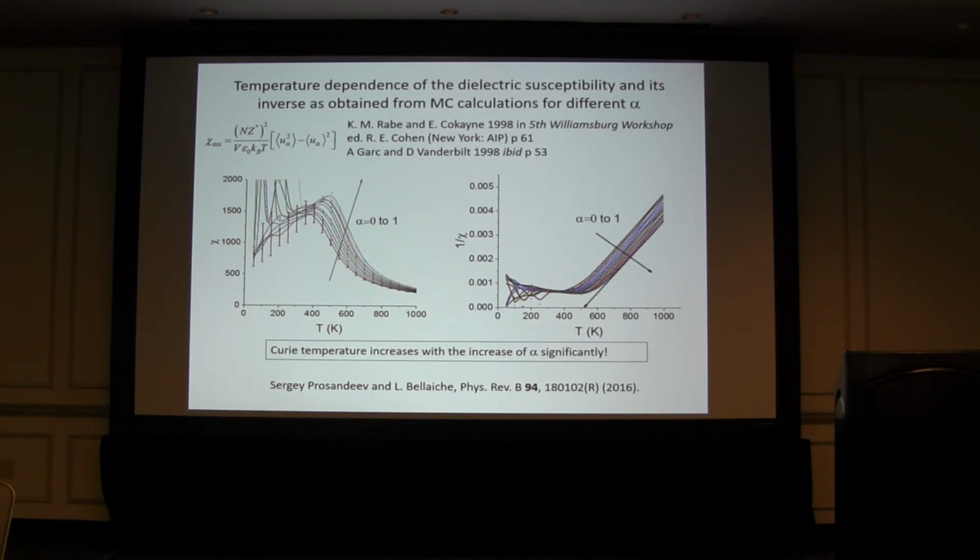So here you see the result for the electric susceptibility for different alpha, calculated with the help of this cumulant expansion you see here at the right. So first of all, what we see is that below 200 K some configurations have divergence in the dielectric permittivity, that is, they are ferroelectric, but not all of them, and mostly for large alpha, close to 1. But all the others are not polar, not ferroelectric. Also, what we see in the plot of the inverse susceptibility is that when we increase alpha, Tc, or T star, better to say, goes to higher temperatures. And pretty much, you see about 100 K from 0 to 1.